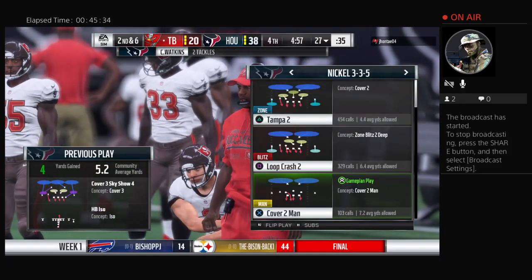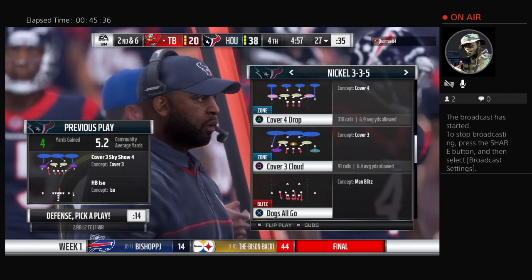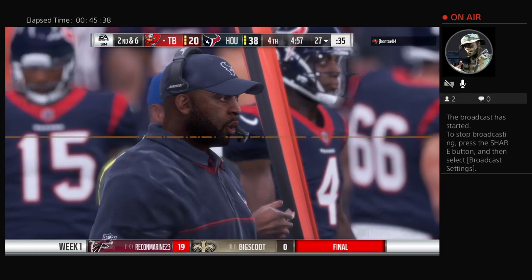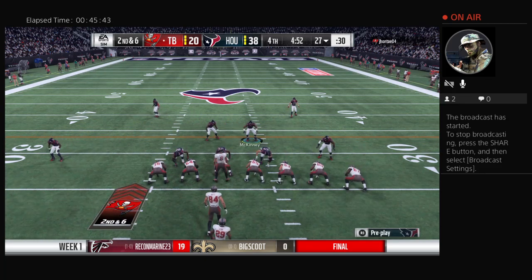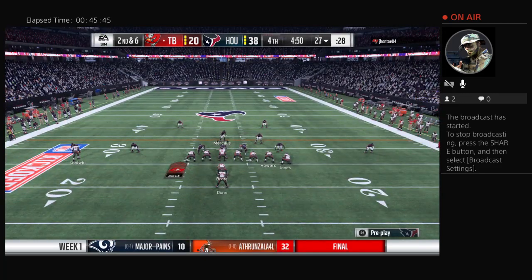Call it a gain of 4 on first, and that'll make it second down. Tough running there. That's a hard-earned 4 yards. Yeah, those are the unsung kind of runs. They don't fill up the stat sheet, but they do set you up in good position on second down.